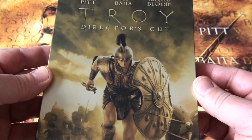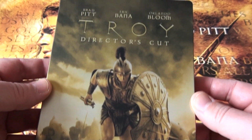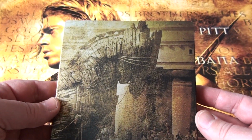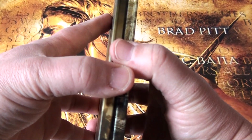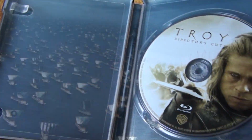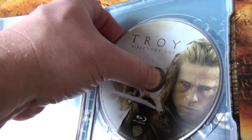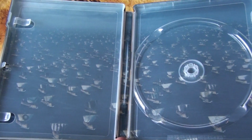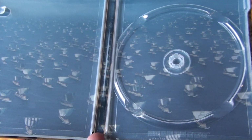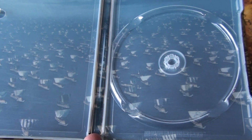And finally, I have the Blu-ray steelbook of the director's cut. There's the J card. And here's the picture that you've seen before of the ships heading towards Troy.